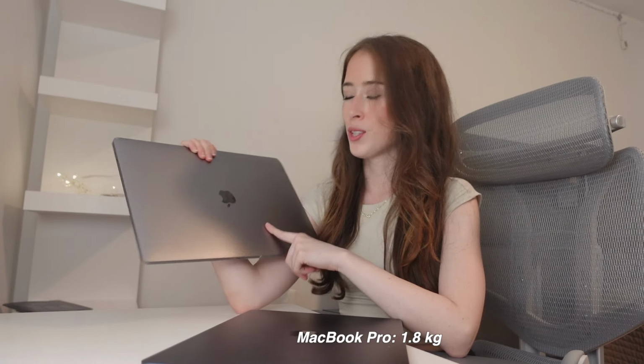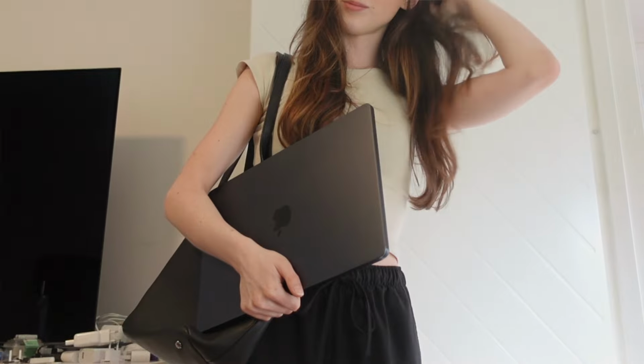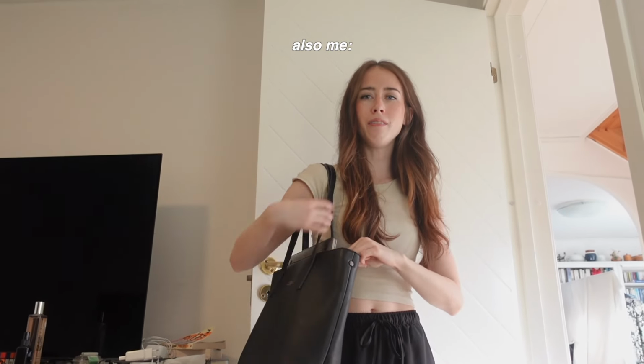This MacBook is 1.8 kilograms, which honestly doesn't sound like a lot, but it feels really heavy when you're carrying it in a bag. So with the MacBook Air, since it's a 15-inch, it actually isn't that big of a difference. I thought it was going to be a bigger difference, but if you do want a lightweight MacBook, you should probably just go for the 13-inch, because this is about 1.5 kilograms. You can definitely feel the difference, but if you're carrying it in a bag, it's barely gonna make a difference. Wait, this is actually so heavy.